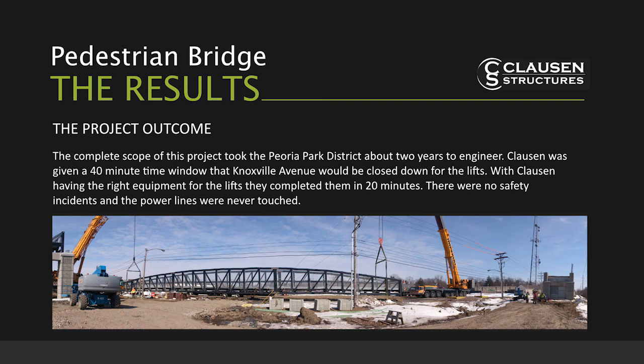We just wanted it to be safe. We wanted it to be on time, and you know, most of all was the safety of it, and we accomplished that. We had 40 minutes to do it. We did it in 20. There were no accidents. We didn't hit the power lines.